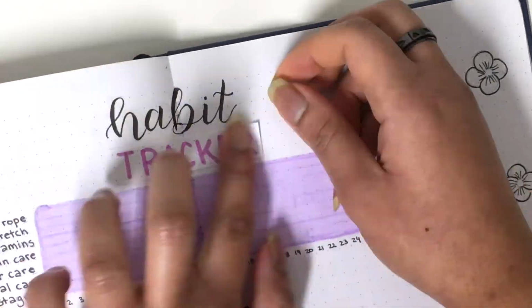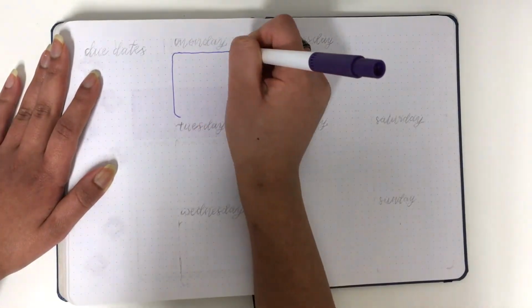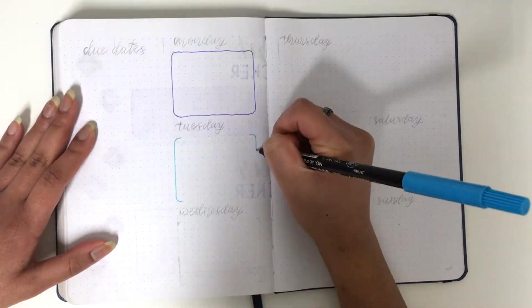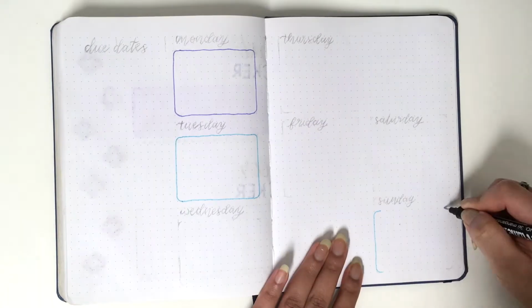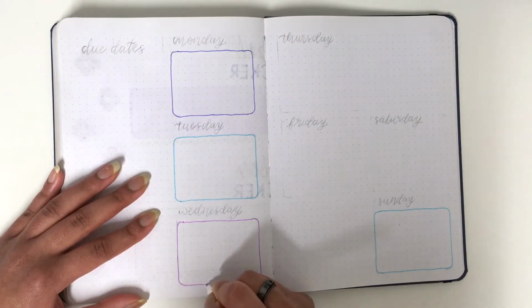I ended up being unhappy with the marker color I chose to write "tracker." So I wrote "tracker" using my magenta mild liner on another piece of paper, cut it out and glued it over the already existing word "trackers."